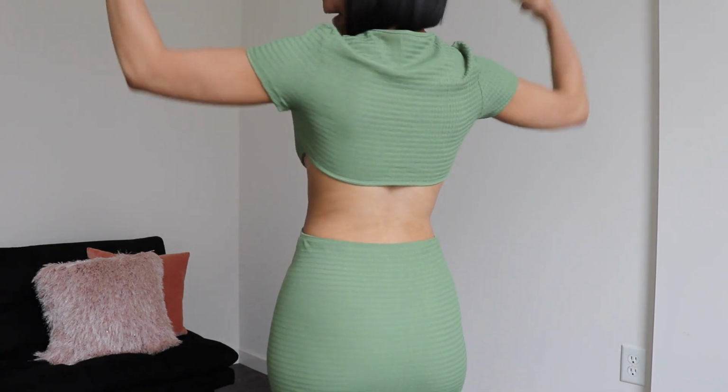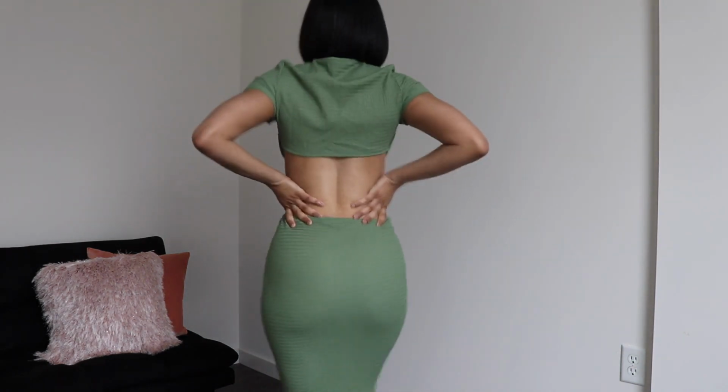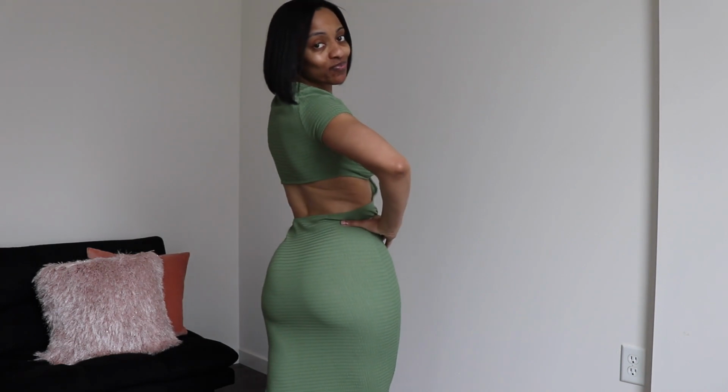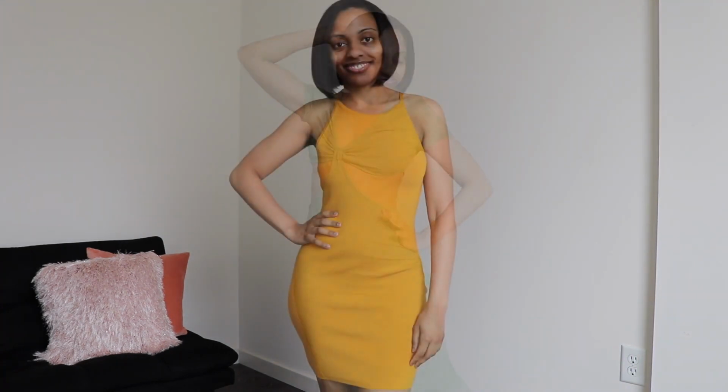And I love the low back, and I've been trying to work a little bit on my back, my neck, my back. So yeah, I love this. What do you guys think? Let's get on to the next dress.